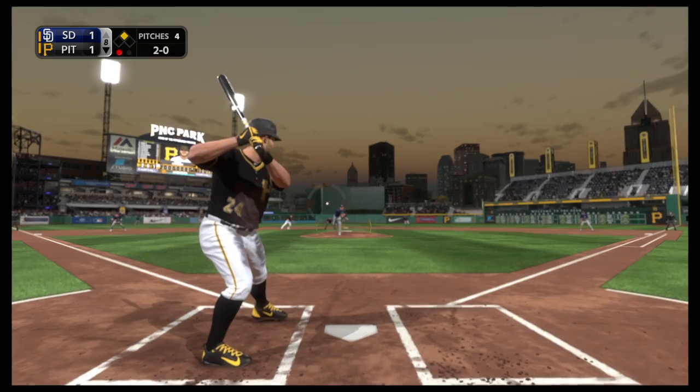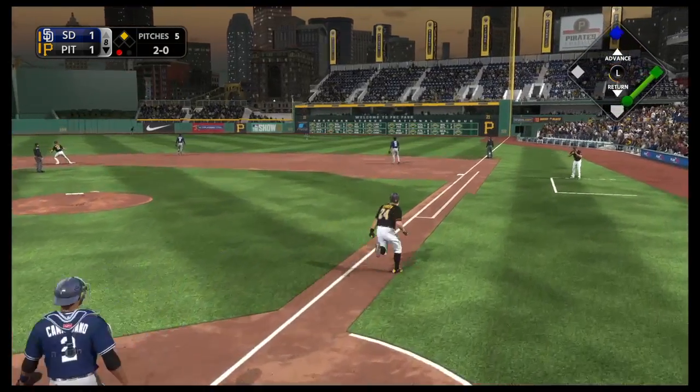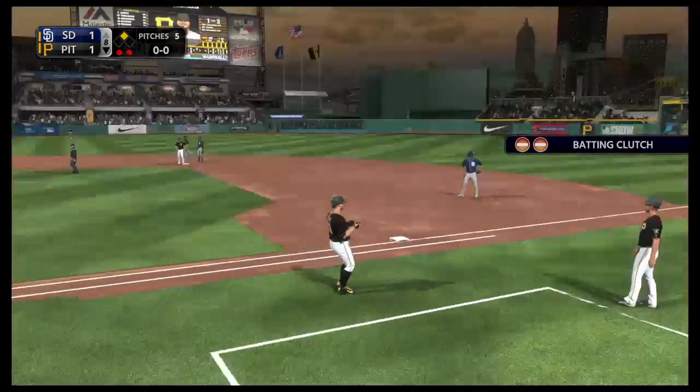Now the 2-0. Takes this the other way to right. But this will not get out there deep enough as it's run down by the right fielder in the alley for the second out.